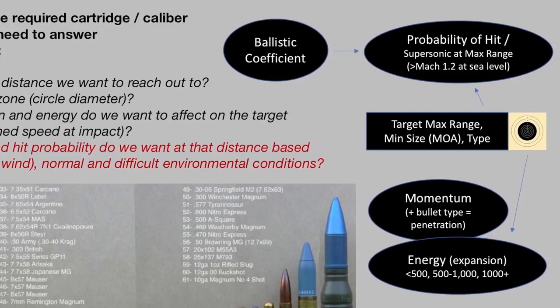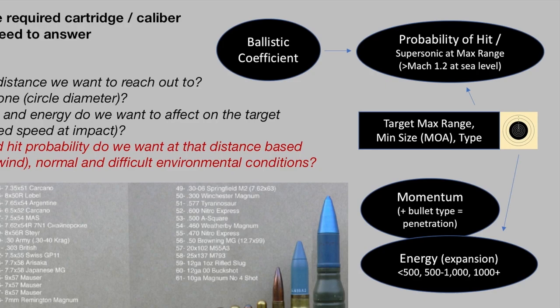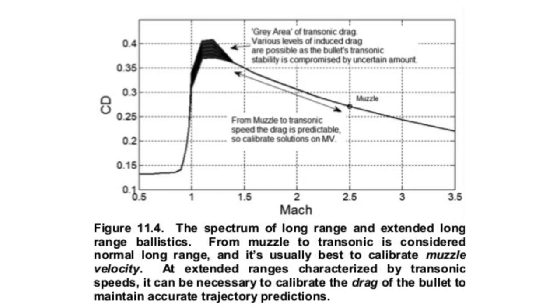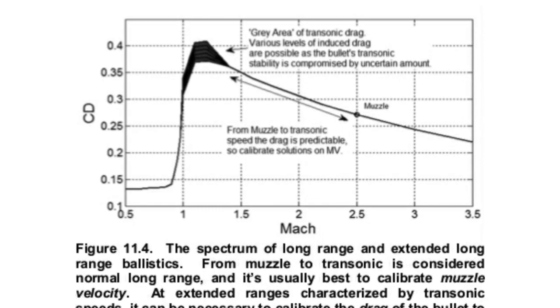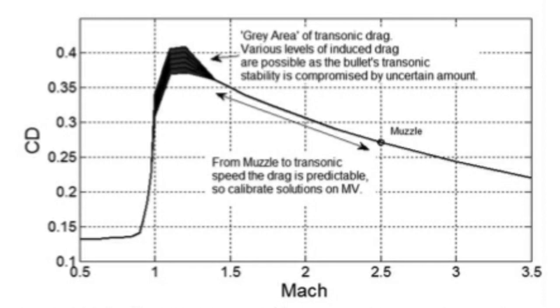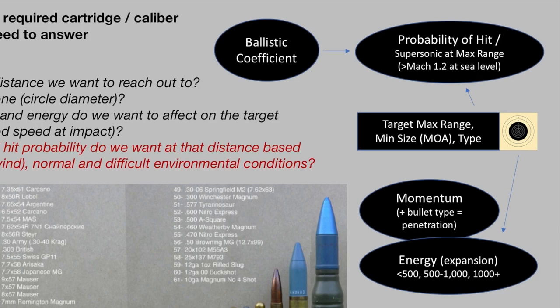If you look on the right side, once we determine the maximum target range, the size and the type of the target, is it static, is it moving, is it soft, medium or hard, we need to understand what probability of hit do we need to have. We need to stay supersonic at the maximum range. Supersonic, it's all the way down to Mach 1.2, so 1.2 times the speed of sound. From 1.2 to 1 is the transonic zone, where the bullet goes from supersonic to subsonic. So for most of the bullets, this is an area where it's much harder to hit targets because they are becoming slightly harder to predict as far as their trajectory is concerned. And we can determine what ballistic coefficient do we need to achieve that hit probability.